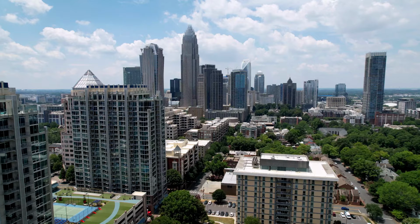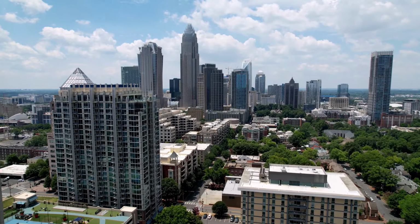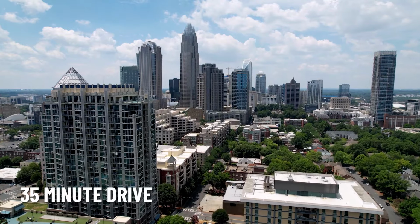Now, I live up in the university area here in Charlotte. It took me roughly about 35 minutes to get to the community from where I live. So that means from one side of Charlotte out to South Carolina in about 35 minutes. And this is with morning traffic on I-77 before I hit I-485.